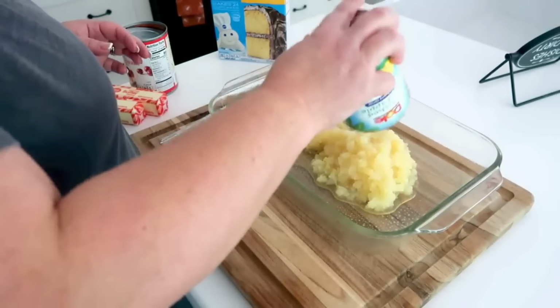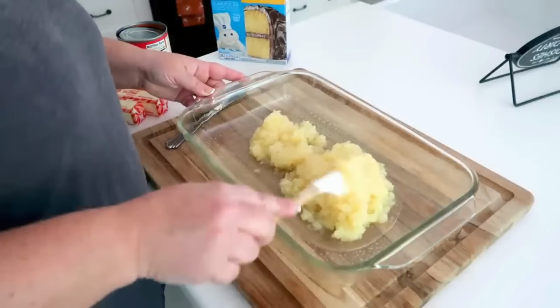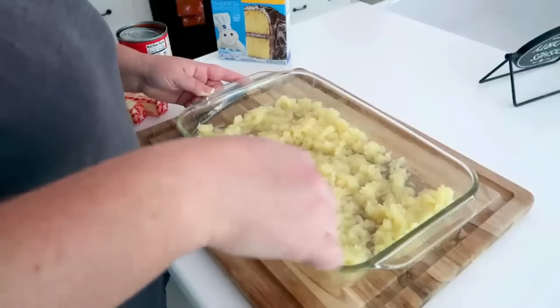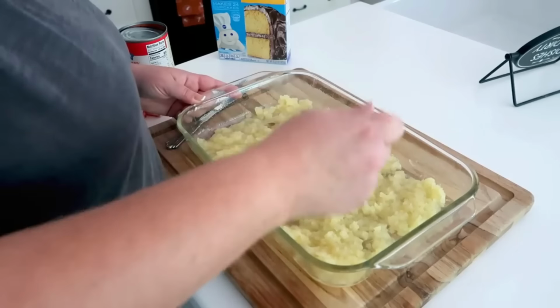I wish I had a prettier one, but I've just got this old school Pyrex that's going to work. I was like, now I know what I'm looking for next time I'm at Home Goods. It's a nice, pretty 9x13. I don't own one. I have lots of casserole pans, but not a 9x13.